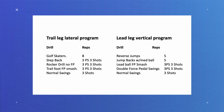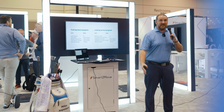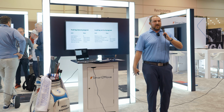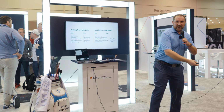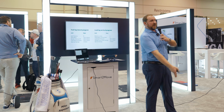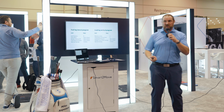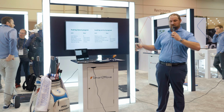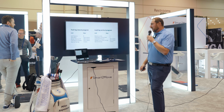This is a program a lot of them end up with. And then we worked on things that do specifically work on lead leg vertical force. My favorite of those drills are reverse jumps, and I can't really do it with the microphone, but basically it's a vertical jump where your arms go up as you squat down, and then they go down as you jump. Because if we think about the golf swing, we're kind of going this way as we go back, and then we jump, and our arms are coming down. So that coordination is something a lot of players don't have, and it's very important to be able to create vertical speed.